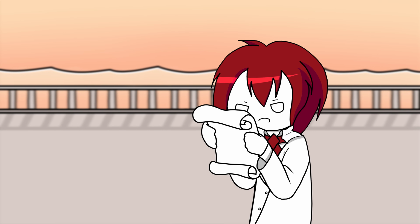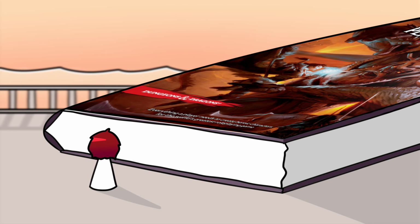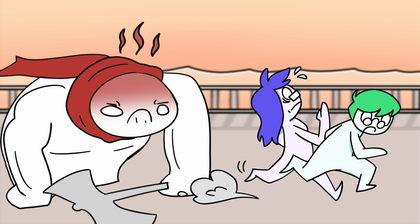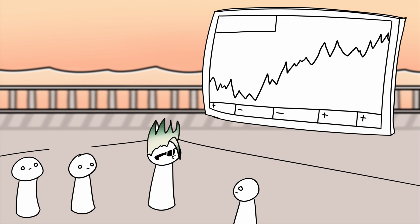Okay, so we know how to make basic homebrew now, but something I can't teach you in making incredible brews is learning every rule in this godforsaken game. How are you gonna design monsters that frighten players if you don't know what the frightened condition is? What's a temporary hit point? Do they stack? Your brews will get exponentially better with your knowledge on the game, so study up and see for yourself.